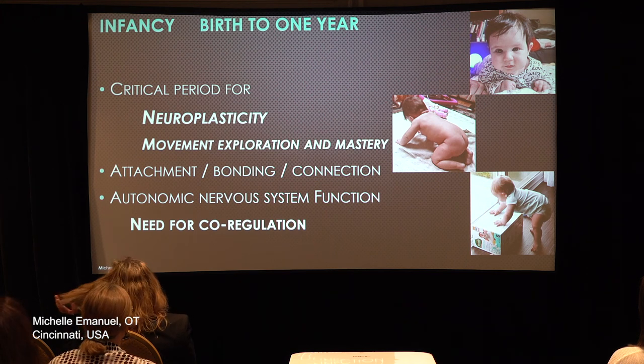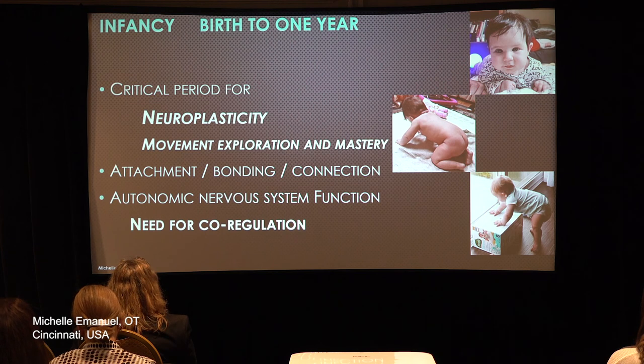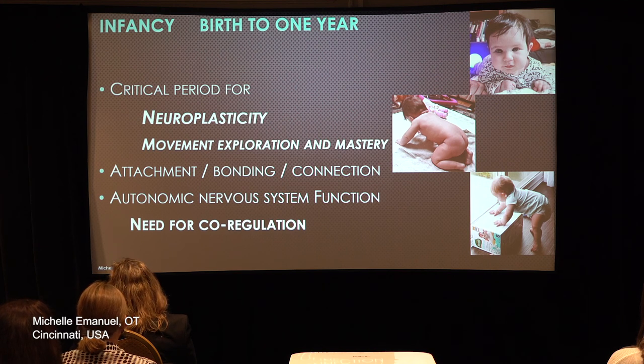But this is a critical period. It's also a critical period for movement exploration. Baby's movement is a little bit different than even older children and adult movement. This is a huge time for attachment and bonding and connection, the social between us, and also how we're developing our autonomic nervous system regulation and our resiliency.